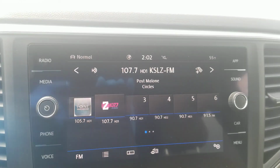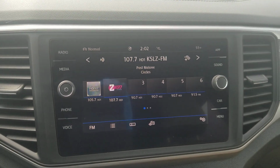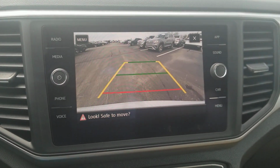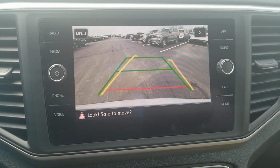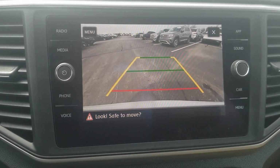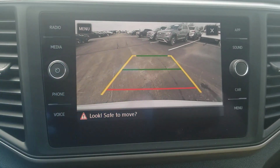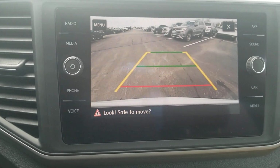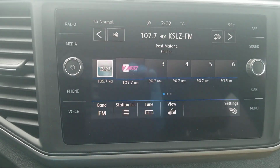As I said, that is a telescoping steering wheel. Over here on the radio, it's an AM/FM satellite radio with an HD camera. Super, super cool, crisp picture there. Trajectory steering on that guy there. And the green line shows where you're headed straight back. The yellow line actually turns with the steering wheel to give you that trajectory steering, and then the red line signifies where your bumper is.